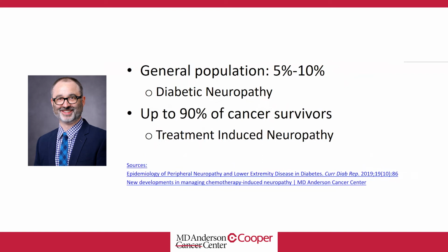So these are just some statistics on how common neuropathy is. So among the general population, about 5 to 10% of people actually experience neuropathy. Diabetes is the number one cause in the United States of peripheral neuropathy, and about half of people with diabetes will experience neuropathy. And having diabetes is also a risk factor. It can put you at increased risk of getting neuropathy if you're getting cancer treatment.